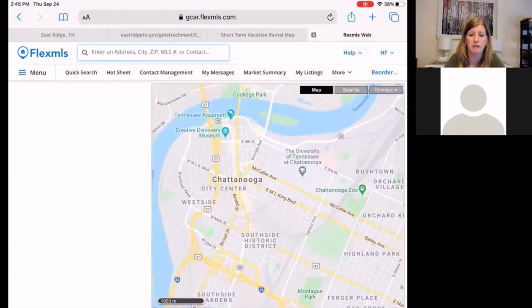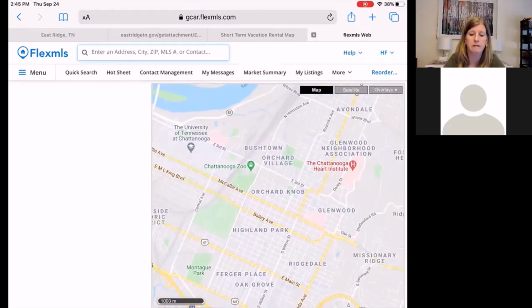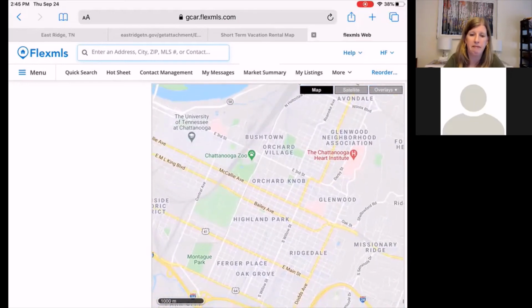Okay, so let me get back over here. So Highland Park area right here. If you can see Highland Park on my screen. Now, this was an area that was getting flipped and developed before 2008 happened.